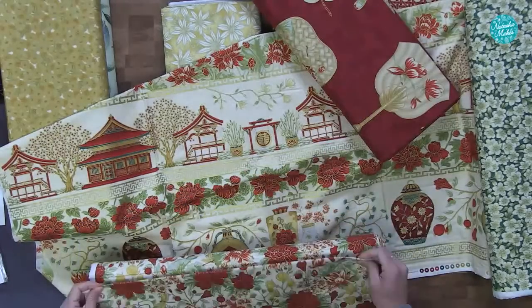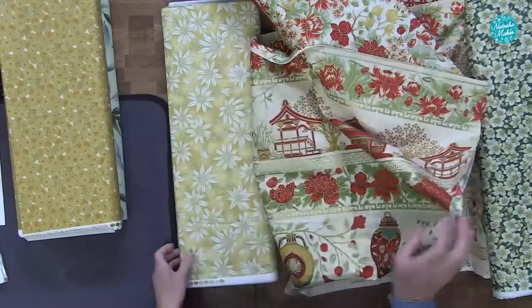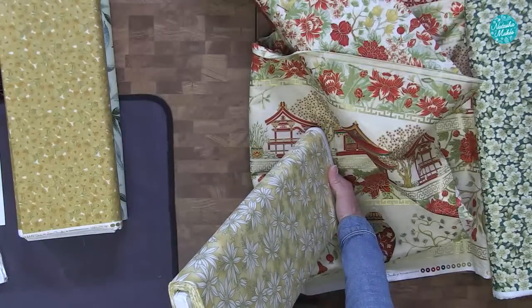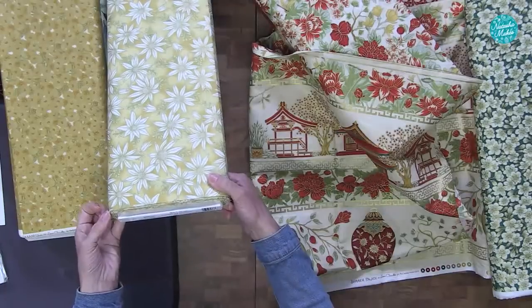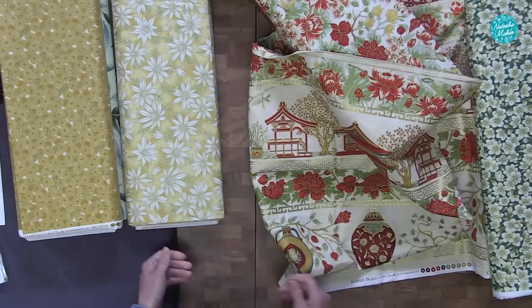Now, also in here, we've got hiding under here. They're back! Ding, ding. These are your flannel flowers, and we've got them back. And these are in gold. Love these.